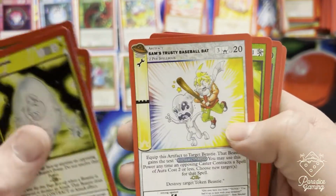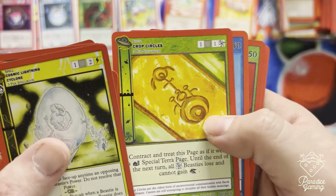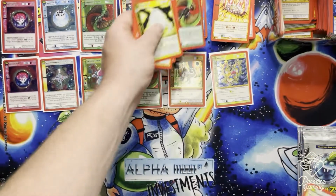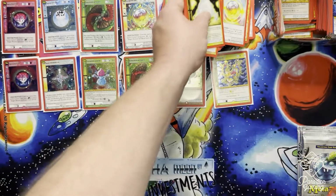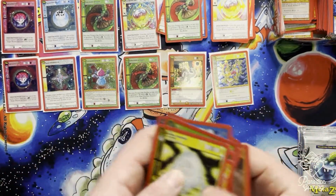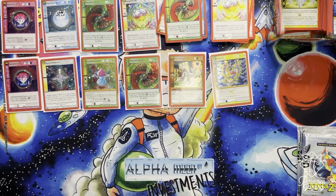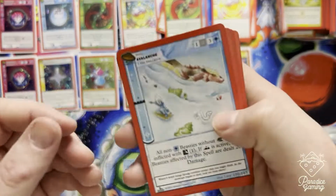Robo Flowers. Crop Circles. Giant Squid. Earthshard Meteorite in reverse. Iridescent Orb. Next up.